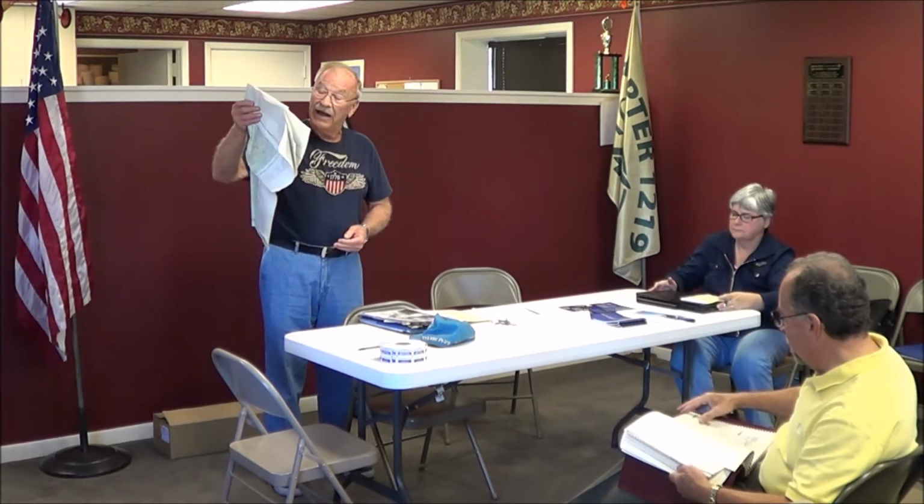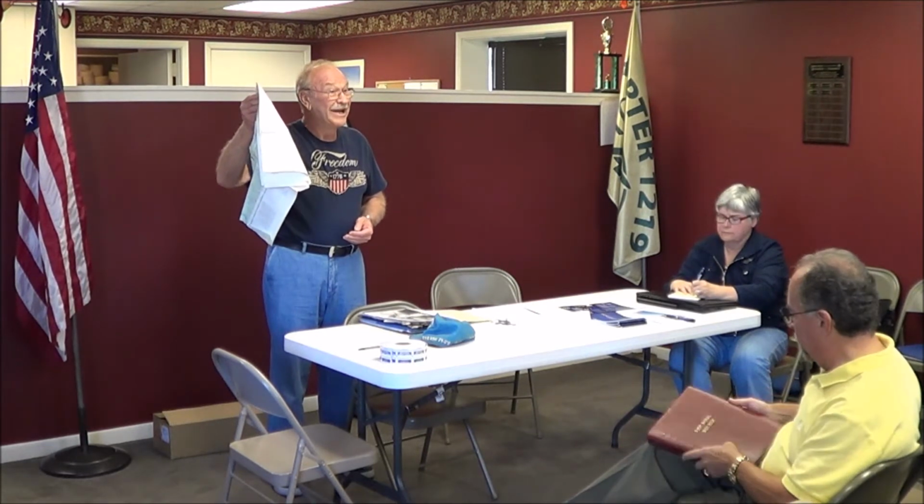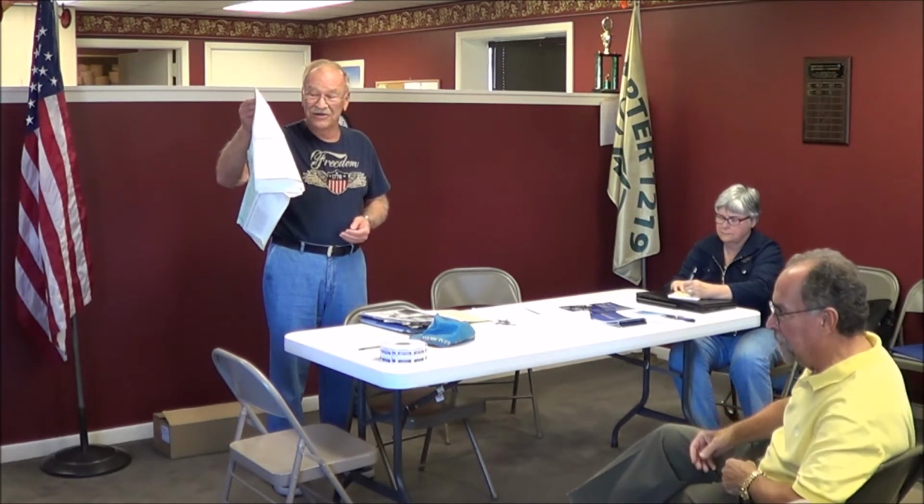This is an E&E map. This was one of the first things we were issued in Vietnam. It's made out of silk, plastic coated, guaranteed to be rainproof. You could use it for a poncho, but it was mainly to get you back to civilization if you were out there someplace in the jungle.